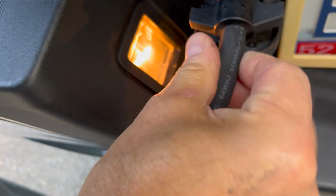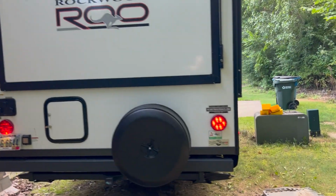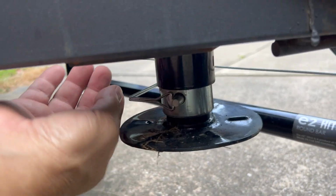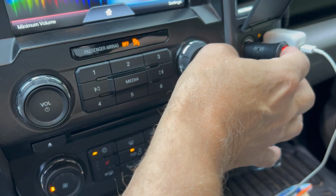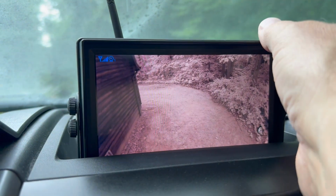Alright, it is the morning of. Just one quick check, walk around, make sure everything is good. Karen double checks for me, and occasionally she'll find something. Everything's functioning good, camera is on, got a good view of the back, and let's get this show on the road.